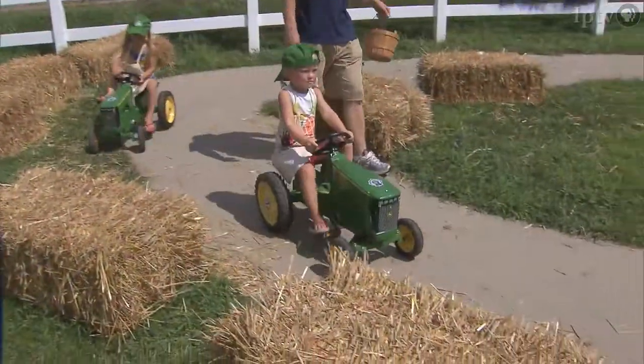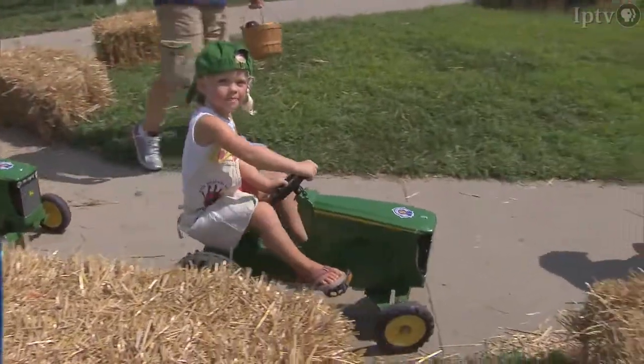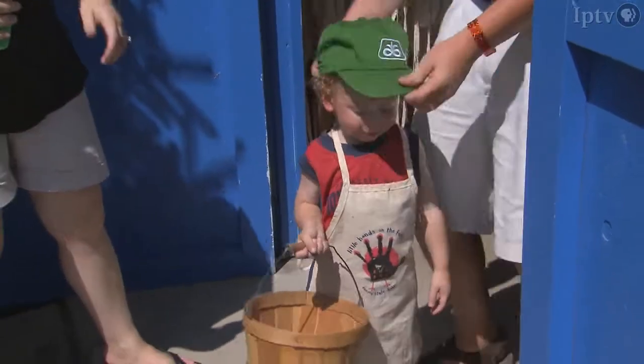And we try to make sure that this exhibit looks the best and is something that these kids want to come to every single year. And these kids come back year after year after year to get their green hats to walk through here.